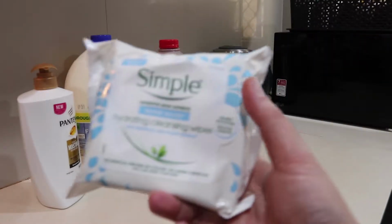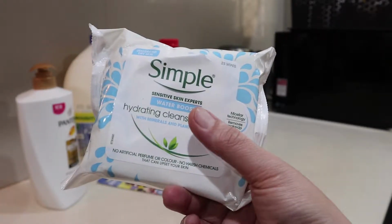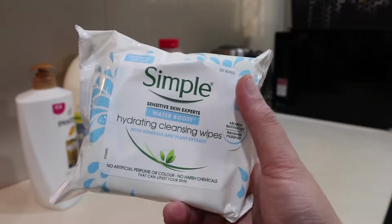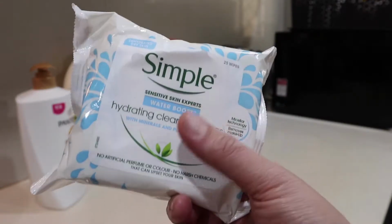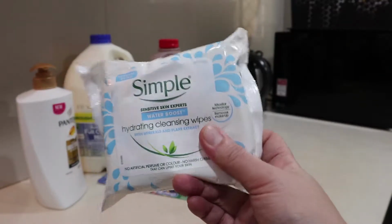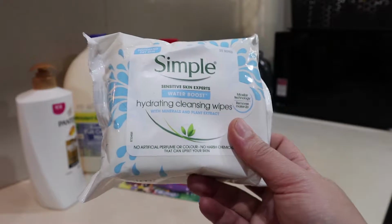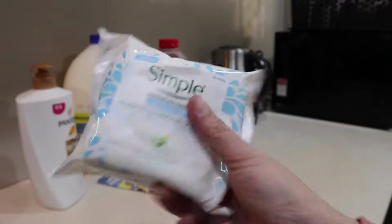So I've got these on, I think on clearance or on special, I'm not too sure, but it did have a yellow ticket on it. I think it was $3, so I needed one of these cleansing wipes, especially when I'm in a rush to clean my face.